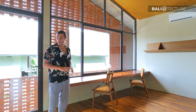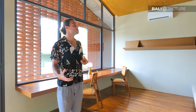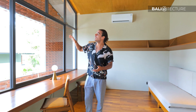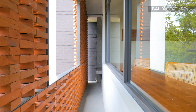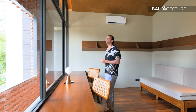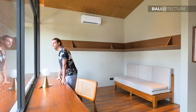Really modern room. You have a really long and narrow horizontal window here to give diffuse lighting to the ambience. And then, of course, the detail that I was talking about before is there outside and it's shading the whole facade, these really beautiful red bricks that are assembled in this peculiar geometry. It's really cool, guys.